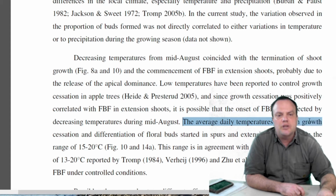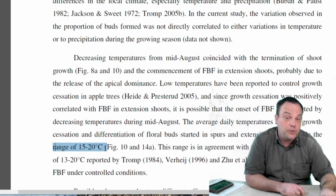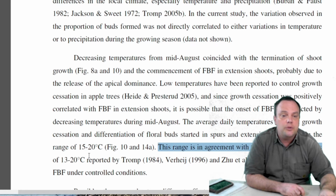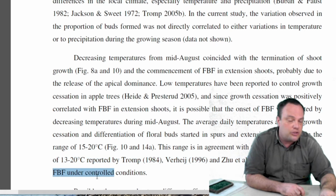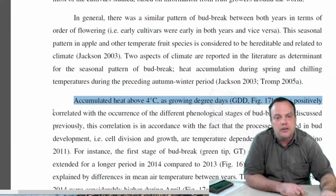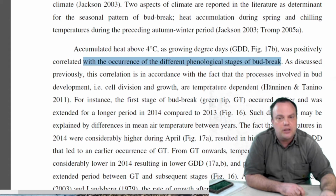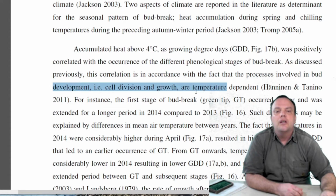The average daily temperatures at which growth cessation and differentiation of flower buds started in spurs and extension shoots was in the range of 15 to 20 degrees Celsius. This range is in agreement with the optimum temperatures of 13 to 20 degrees Celsius reported by these other papers for stimulation of flower bud formation under controlled conditions. Accumulated heat above 4 degrees Celsius as growing degree days was positively correlated with the occurrence of different phenological stages of bud break. As discussed previously, this correlation is in accordance with the fact that processes involved in bud development, such as cell development and growth, are temperature dependent.